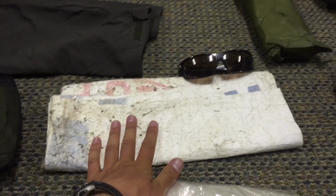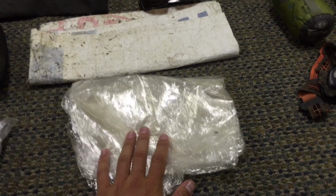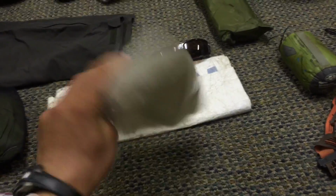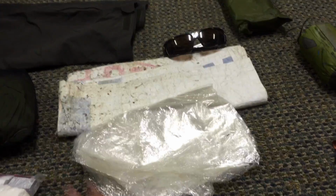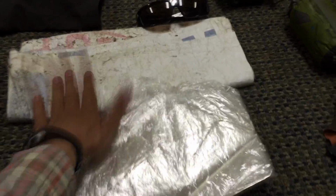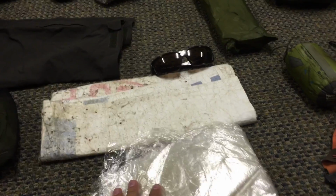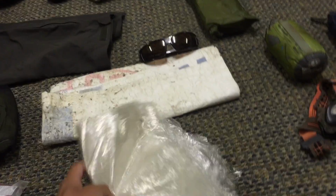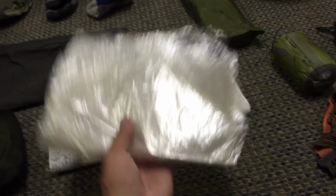For the ground cloth, I've been using Tyvek if it's really wet out, which it tends to be pretty wet on this trail most of the time. I also have this polycryo, which I bought as window lining. I'll put this as a water barrier because the Tyvek tends to actually soak up water, but it's really durable, so it's nice to have a little bit of both. I know it seems kind of excessive, but this almost weighs nothing. It's probably an ounce. So yeah, that's my ground cloth situation.